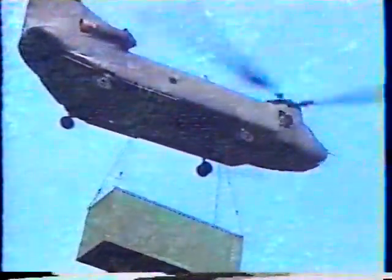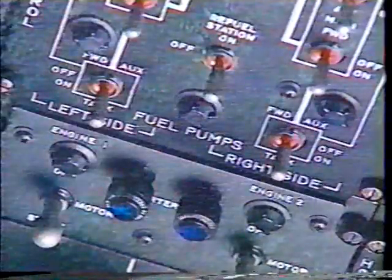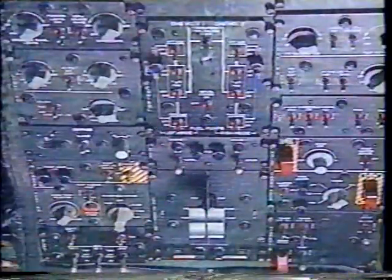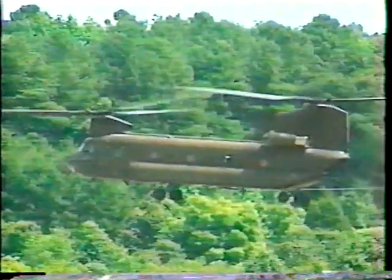The CH-47D Chinook medium-lift helicopter depends on electricity to operate. Each helicopter has hundreds of individual circuits, both AC and DC. To satisfy its voracious appetite, the aircraft contains 7 buses with 8 possible sources of power. In fact, this aircraft in flight can use as much electricity as a modern home.